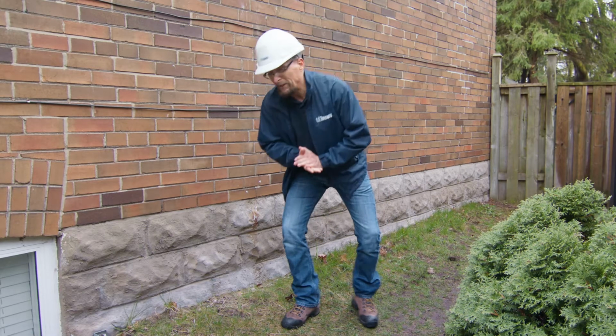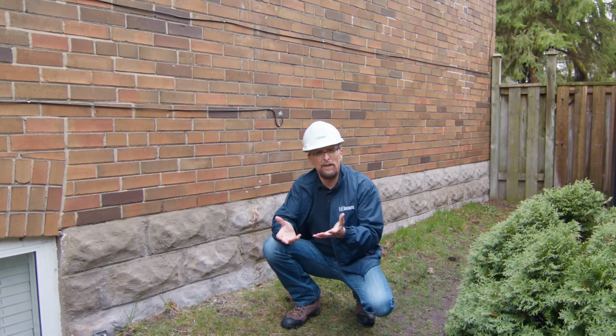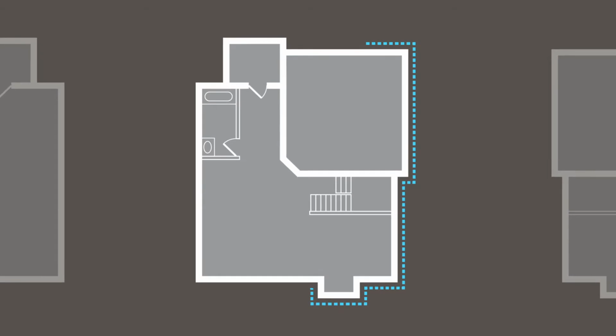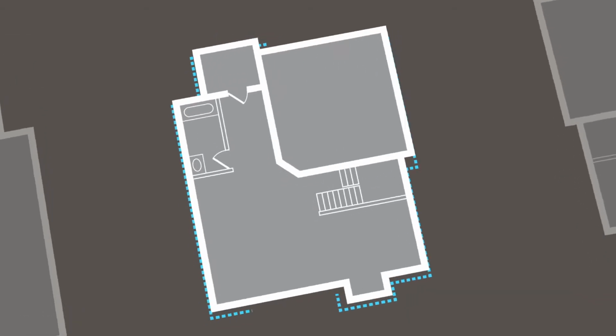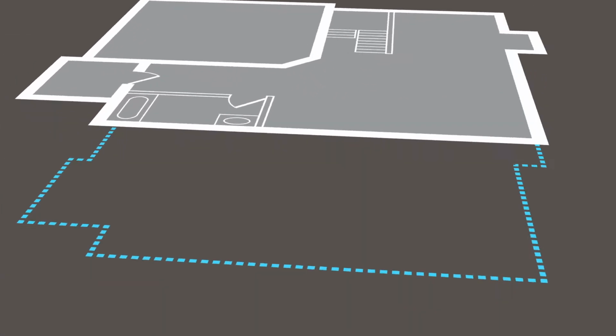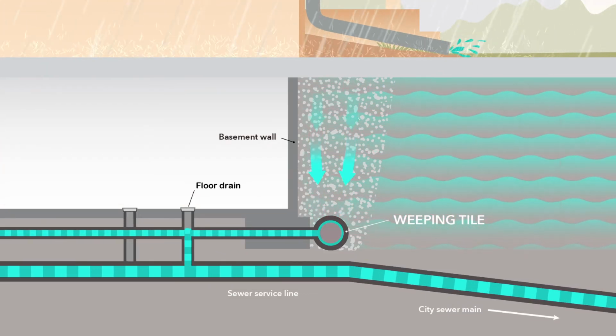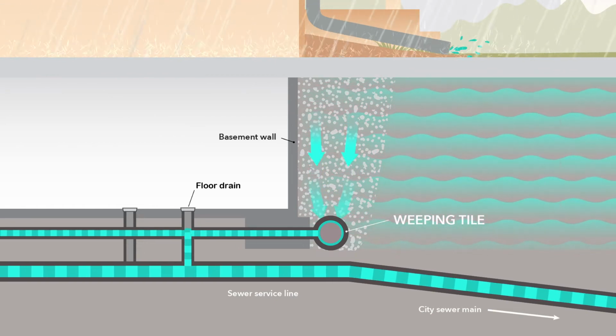So let's talk about weeping tiles. What are they? What do they do? Well, weeping tiles, also known as foundation drains, are underground pipes that run along the outside of your home's foundation. The pipes have tiny holes in them and are designed to collect rainwater or groundwater and direct it away from your home, stopping your basement from flooding.